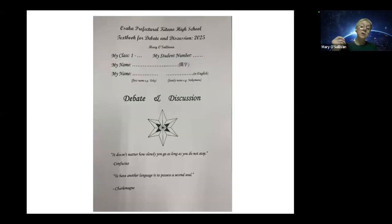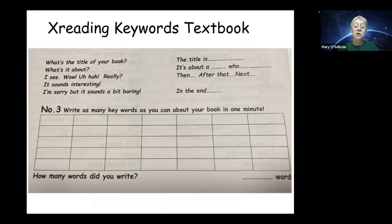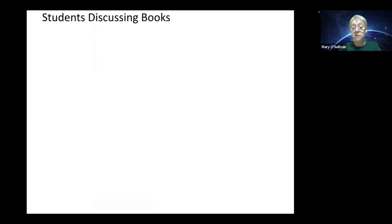I have my own textbook, which the students use both in the class and also for homework. And in the textbook, there's a section where they write down the keywords. It's very convenient because they don't have to try to pull out paper to do that and waste time. I'm going to show you a short video of the students discussing the books.